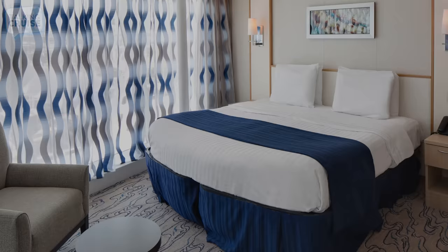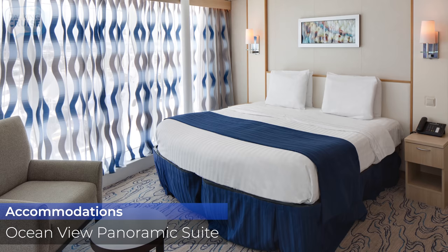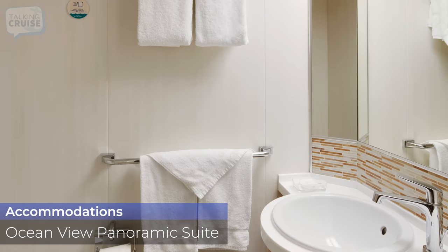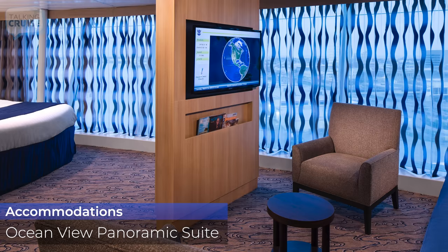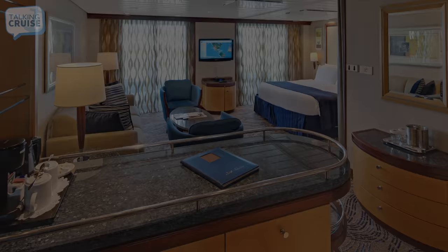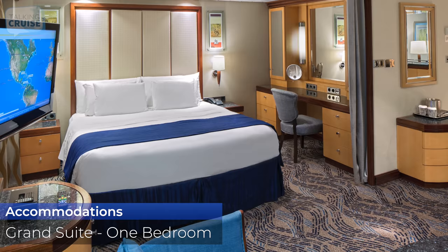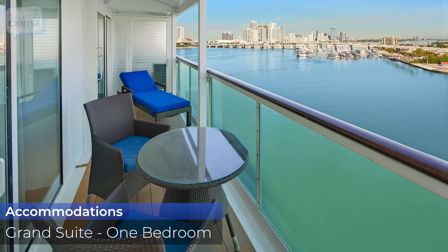Ocean view panoramic suites are 406 square feet. Sleep up to six guests, feature two twin beds that convert to queen, two extra Pullman beds in separate area, and double sofa bed, bathroom with shower, second bathroom with toilet and sink, sitting area, and floor-to-ceiling wraparound panoramic windows. Grand suites with one bedroom are 381 square feet. Sleep up to four guests, feature two twin beds that convert to queen, quad rooms with double sofa bed, bathroom with tub and dual sinks, large living area, and 88 square foot balcony.